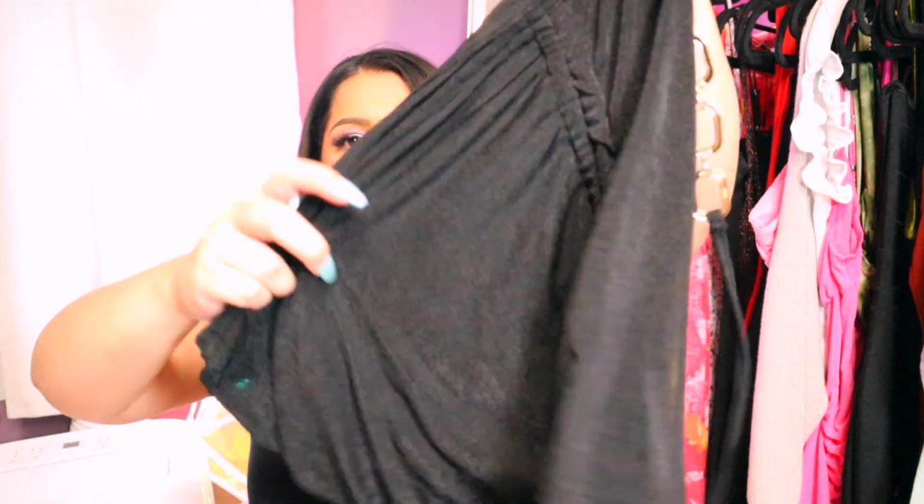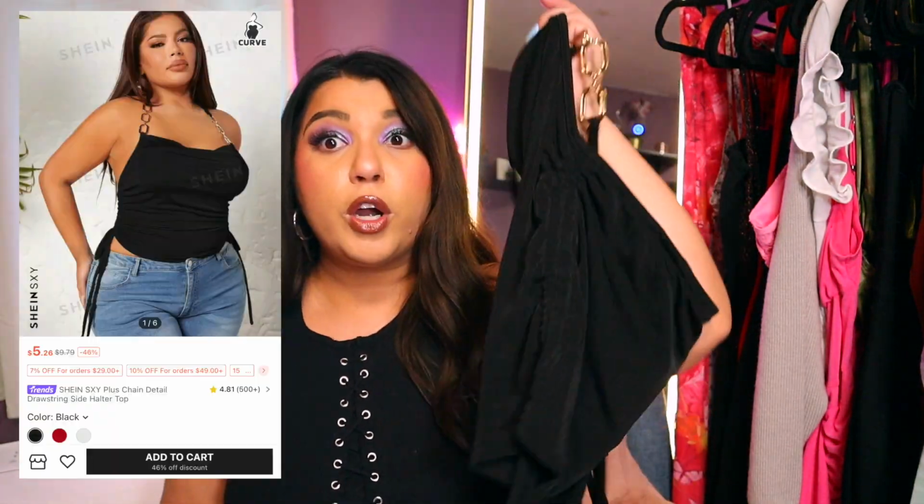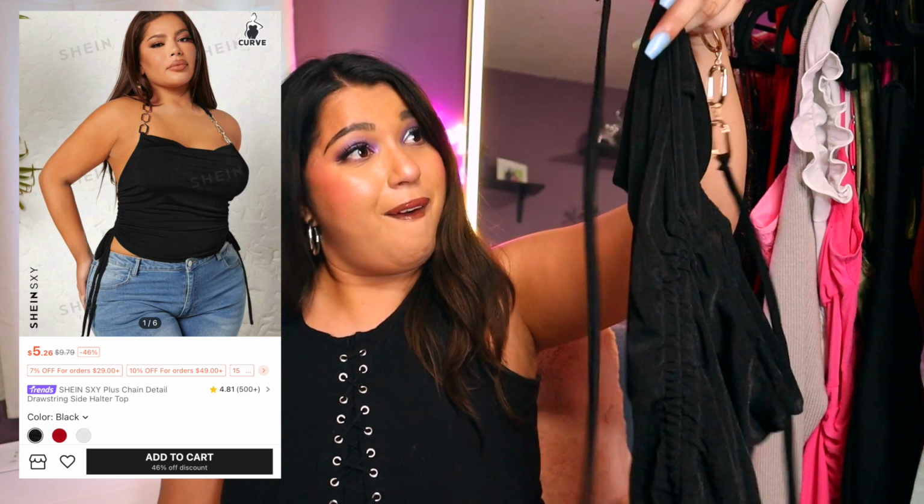It is a low back in the back. You see this? I kind of wish it was double lined. Oh man, now I wish it was double lined. And then it has the ruching on the sides. $4.13. Oh, I scored. Wow, let's try it on.